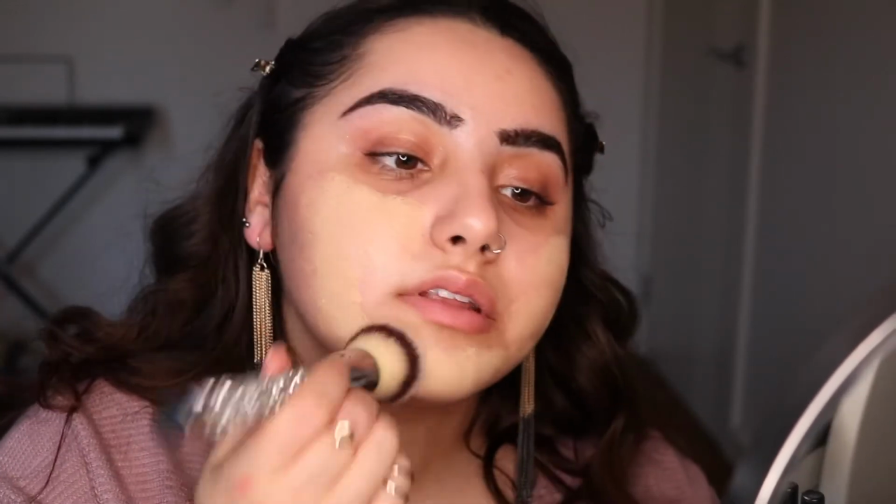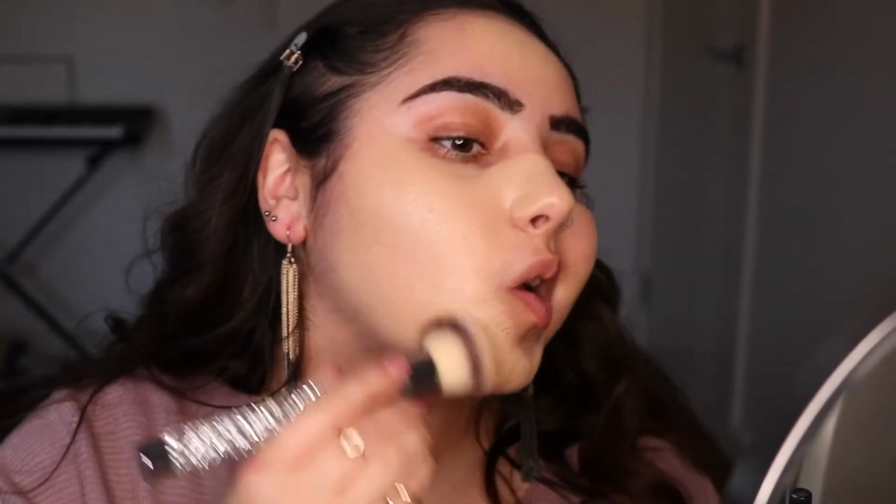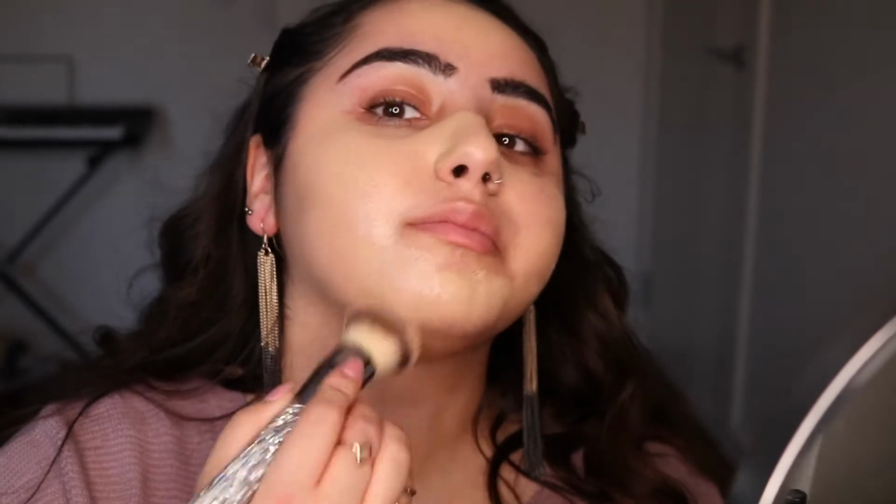And just start stippling. Oh my god, I feel like I put so much on so far. So I'm going to stipple it around and then I'm going to blend it. This has just been one dot on my hand. That's a lot of foundation. Okay. It's pretty dead on with my color though. Looks like a mask. It has a scent. It's kind of fresh scented, kind of.